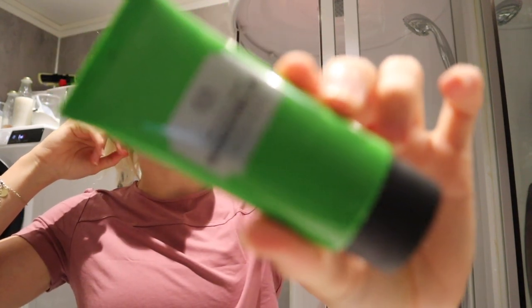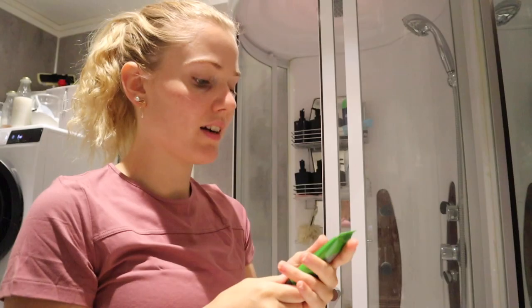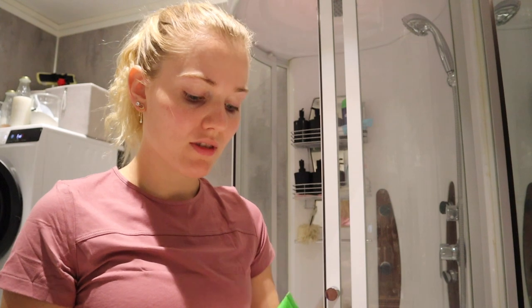So the first thing that I'm using is the Body Shop Wonder Blur Youth Skin Smoother. What even is it? But yeah, it's just to make your skin feel a little bit more even. So I usually use this underneath my makeup, sort of like a primer.